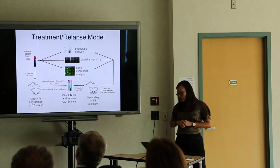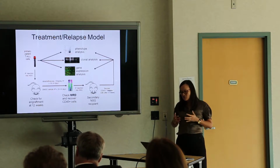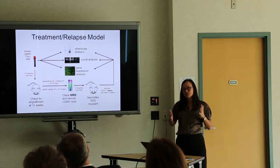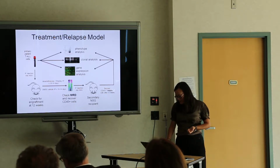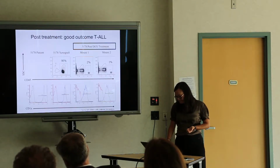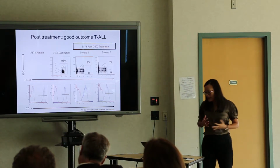We can do clonotypic analyses. We can look at gene expression arrays. We can look at all of those to identify usually a clone or a few clones that manage to evade the chemotherapeutic treatment. So I just want to give you an example of how we use this model.